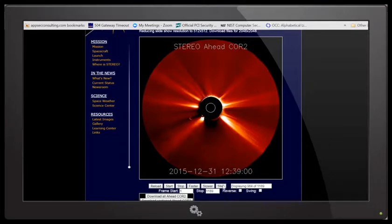Going to step through the next several images as we get through the first. This is just not normal sun behavior and activity right now, you guys. I mean, this is reason to be concerned.